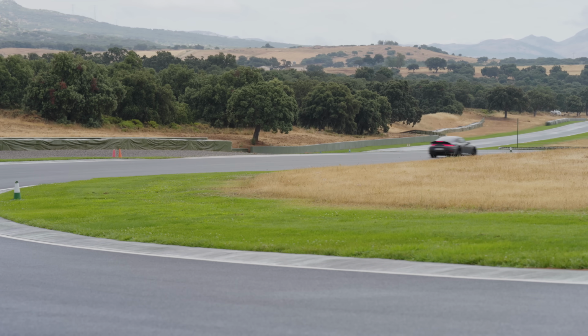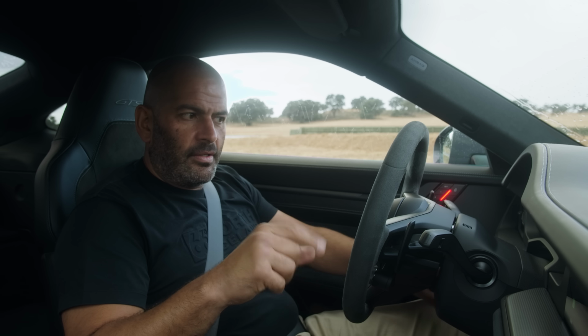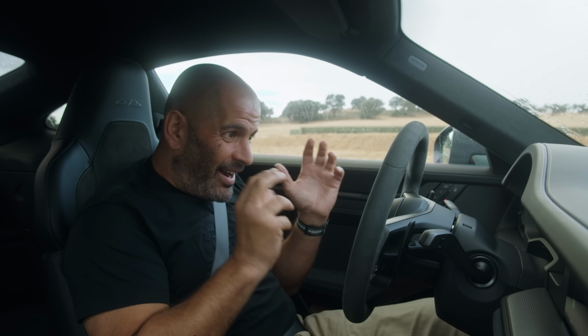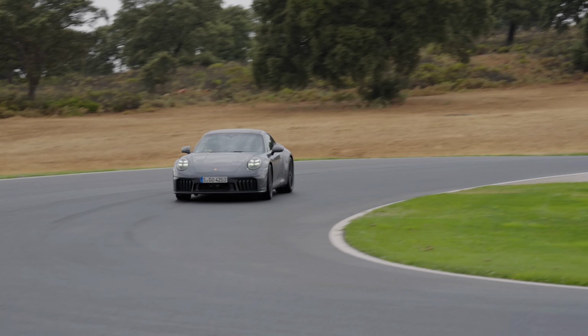Also, get a load of this. So if I turn it off and turn it on, because it has no starter motor, listen to how instantaneous it is. Bah! Starts like a 918 Spider. And when it idles, there's a roughness to it. Bah, bah, bah, bah, bah. It's a bit like a classic racing 911. There's a lot more going on here than I thought.